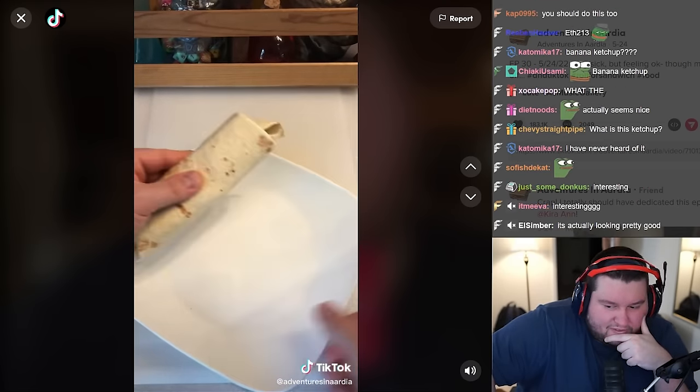And here's the cross section. Looks good. Like, that sandwich would take me a minute to cut. I'm thinking this one is going to be good. Let's give it a try. Oh, yeah, this is great.